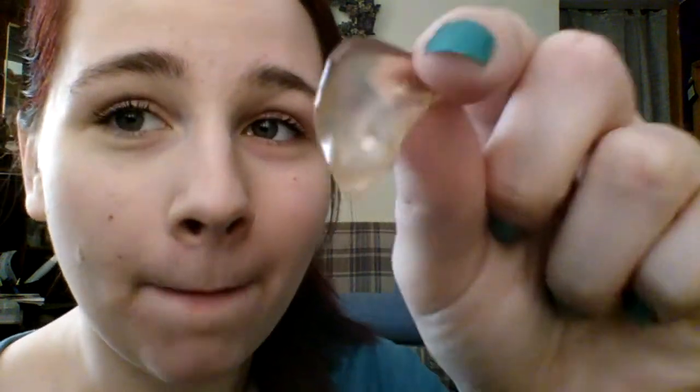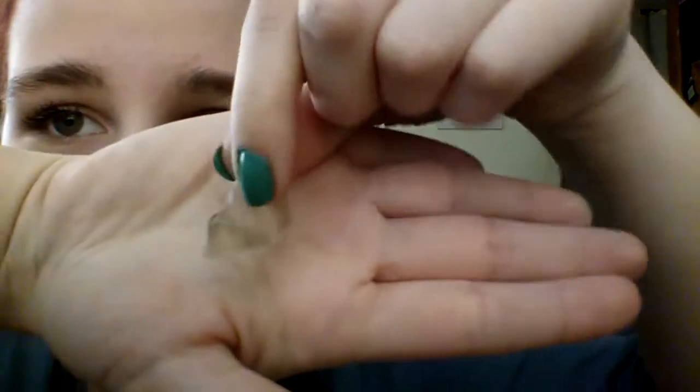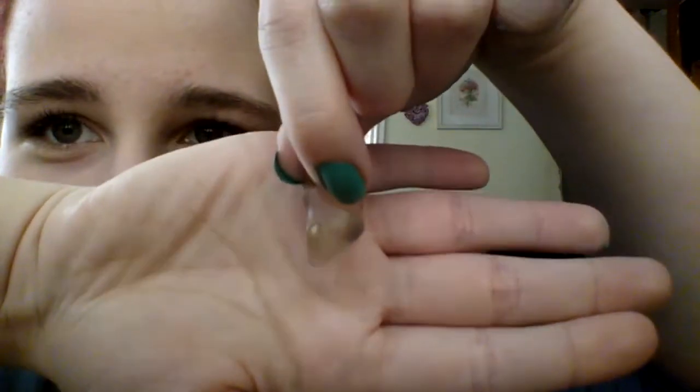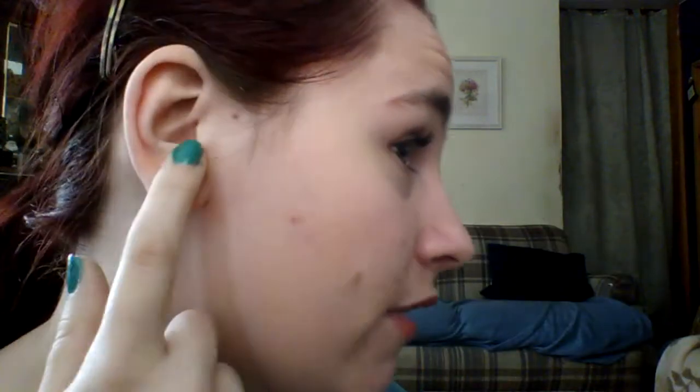Alright, so now I'm going to show you how the filter goes in your ear. There is the smooth part right here, and there's the bumpy part, which I think you can see better in the other video I took. But this bumpy part is what goes in your ear. This pointed end, it's not sharp, but it is more of a point. This goes in the bottom of your ear right here. And then usually, since it's facing this way, I just push the middle of it in a little bit, and it stays in that way.